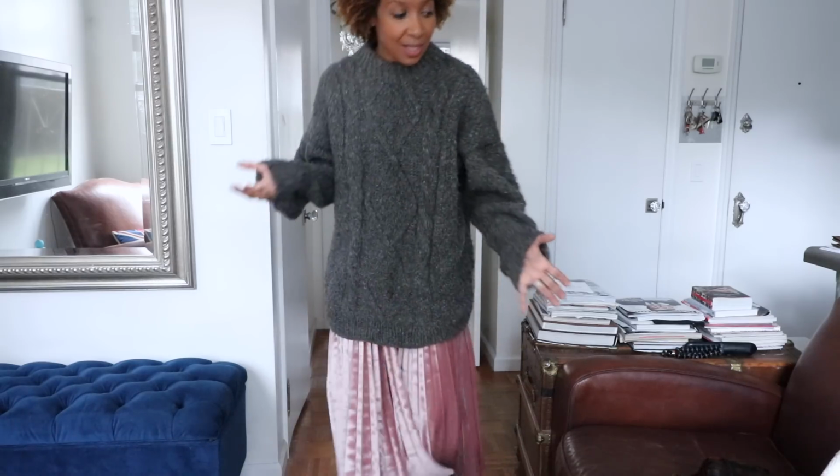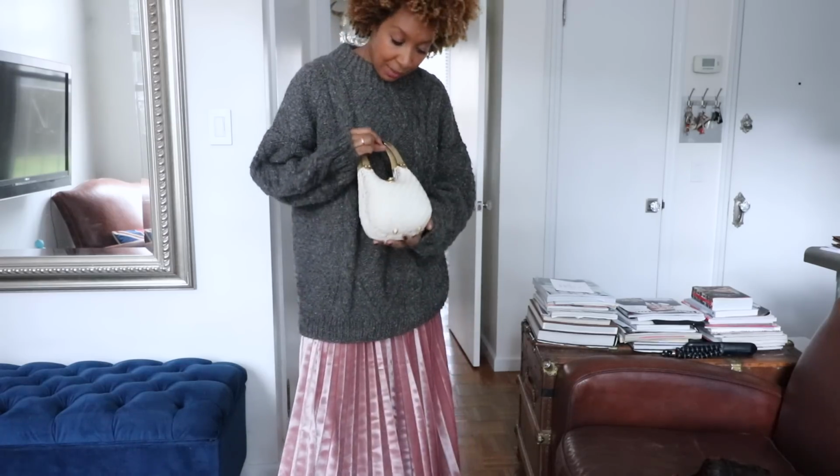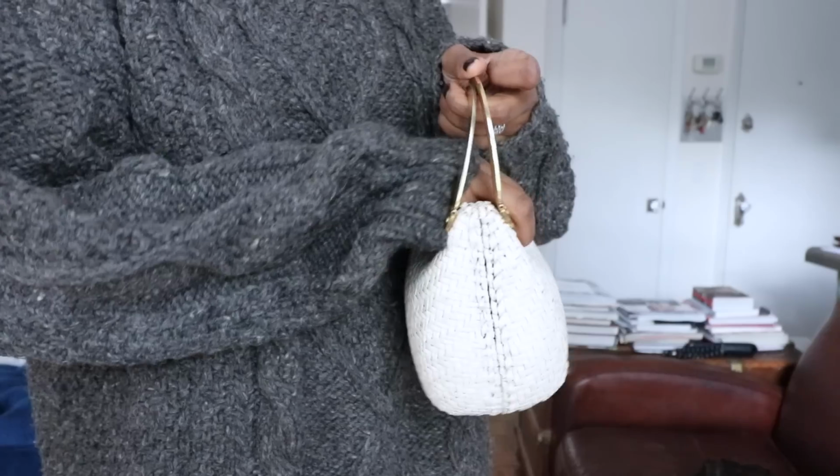And then bag wise, I thought I would go with the vintage bag that I've got here. It's just like a woven pattern on it. Yeah, I love this little dinky bag. I've shown you this before, but I'm gonna do it again. Look, look.